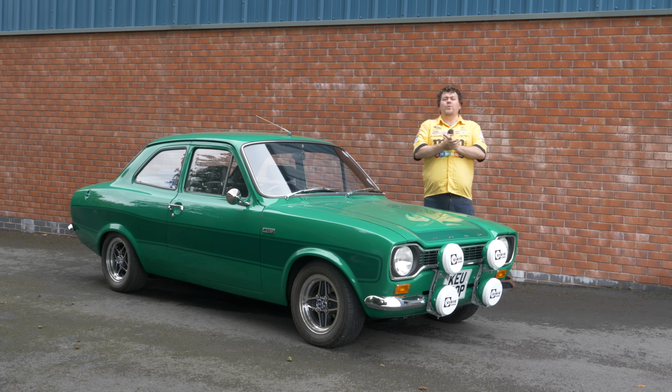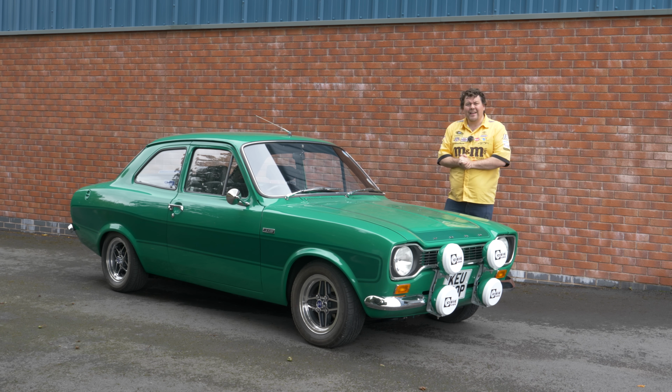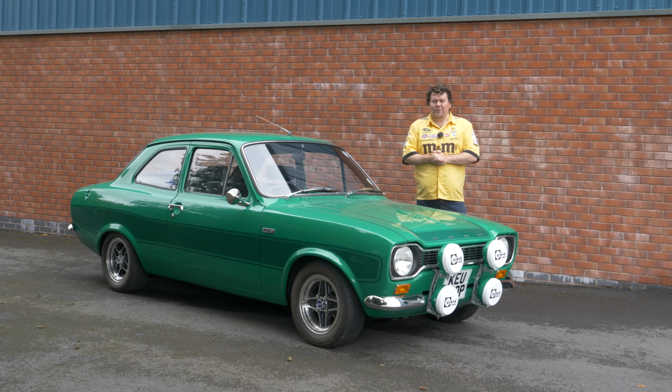Hello everybody, this week we're looking at a trio of road-going rally cars from across the ages. And we're beginning with this absolutely stunning 1974 Ford Escort RS2000.